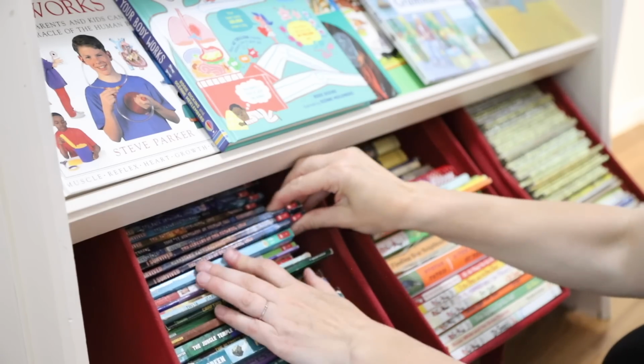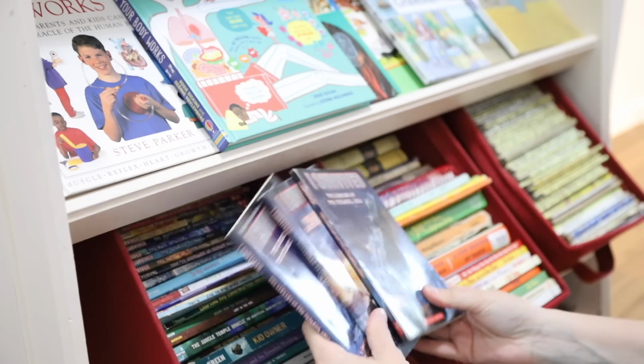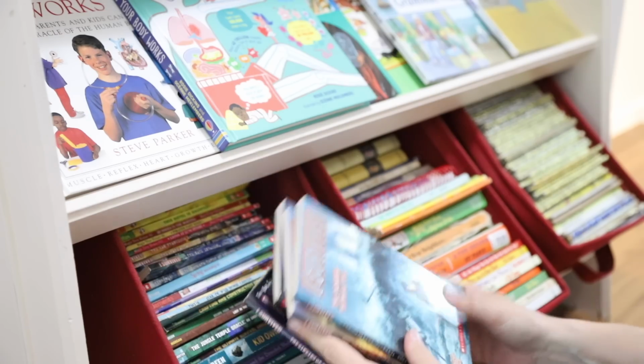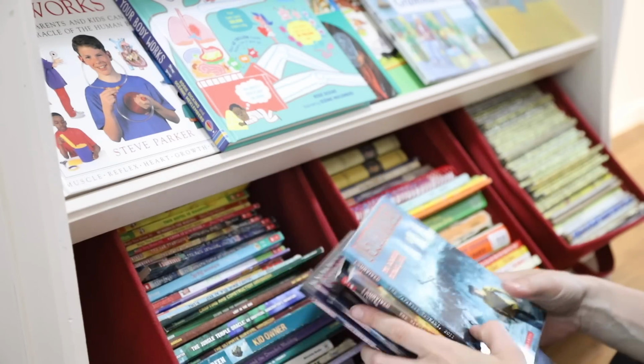And we don't like to keep a ton of books. We like to keep the classic children's books that we anticipate keeping for our grandkids someday so they can read them at Grandpa and Grandma's house. And so I need to pare this down and make some room.